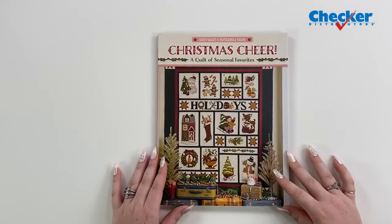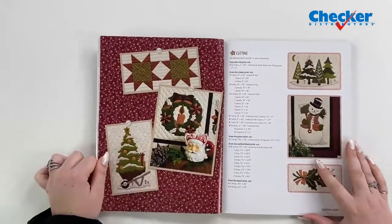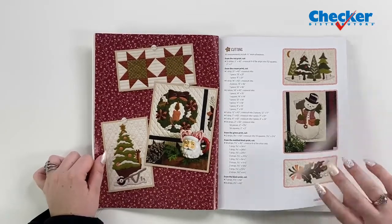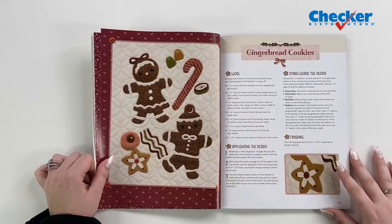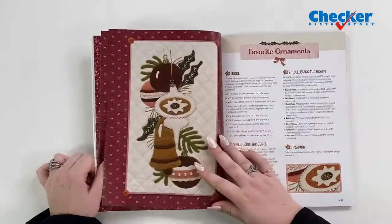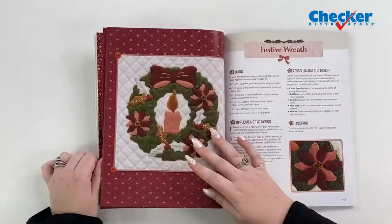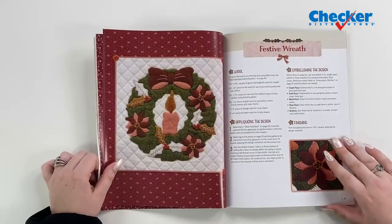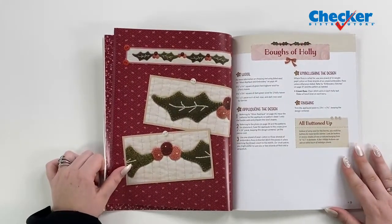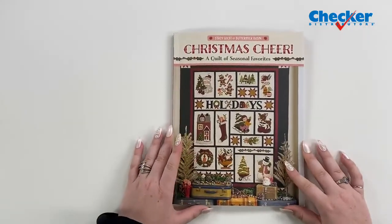Make the season bright with a beautiful quilt complete with wool applique motifs that will spark your favorite Christmas memories in this Christmas Cheer book from Martingale by Stacy West. As you stitch each block of this beauty, you'll reminisce about your childhood days of sledding, decorating the Christmas tree, and putting out treats for Santa's annual visit. Holly bows, candy canes, poinsettias, gingerbread, and other family holiday fare will make this quilt one you will enjoy displaying for years to come.